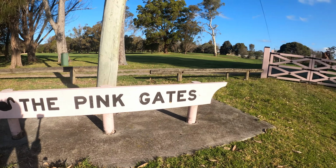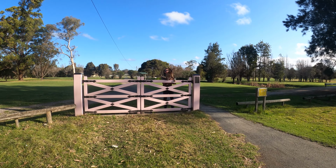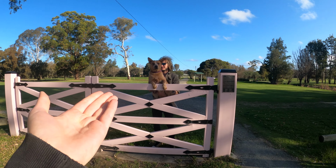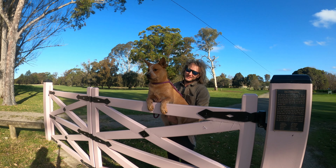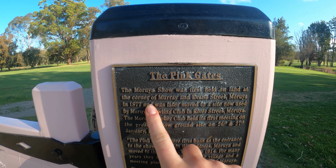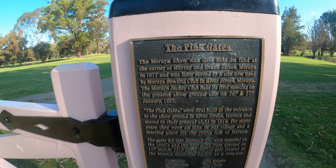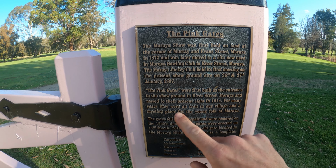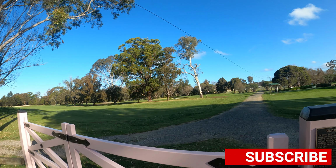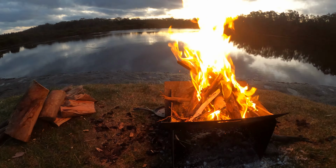Well, we finally found the pink gates. How's it feel to make it? Obviously, as you can see by Indiana's face, this was the highlight of our trip. According to this cute little plaque, the pink gates were first built as an entrance to the showground through the street. How cute that they've left it here, because you've got the golf course up behind here, suburbia over here. Quite cool.